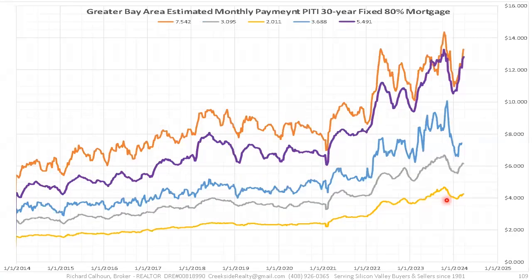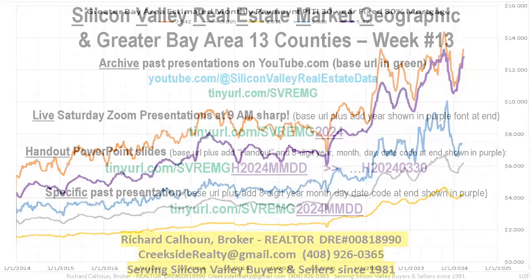Here's your PITI, and because it was the most affordable, it's got the lowest payments of just over $4,000 a month. That would be about $4,300, about $6,200 for the North Bay. Central Coast is maybe around $7,500, and then you have Silicon Valley at about $12,700, and then this is about $13,400 for the San Francisco Marin.